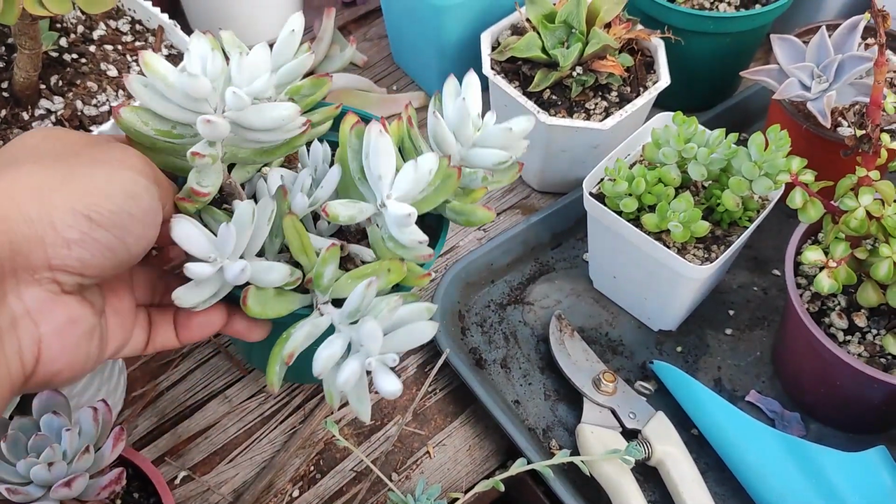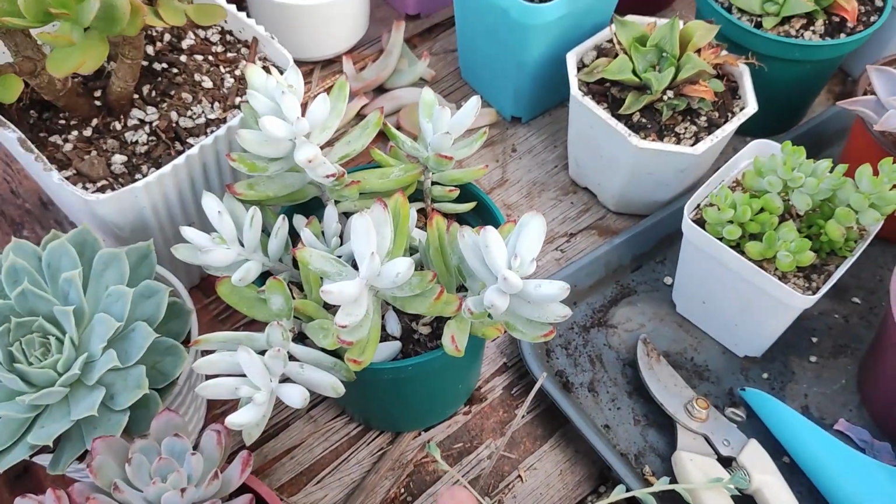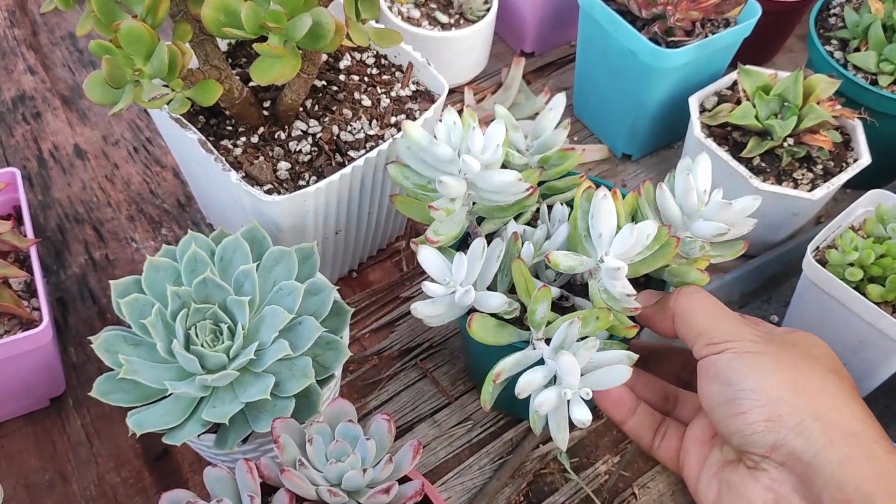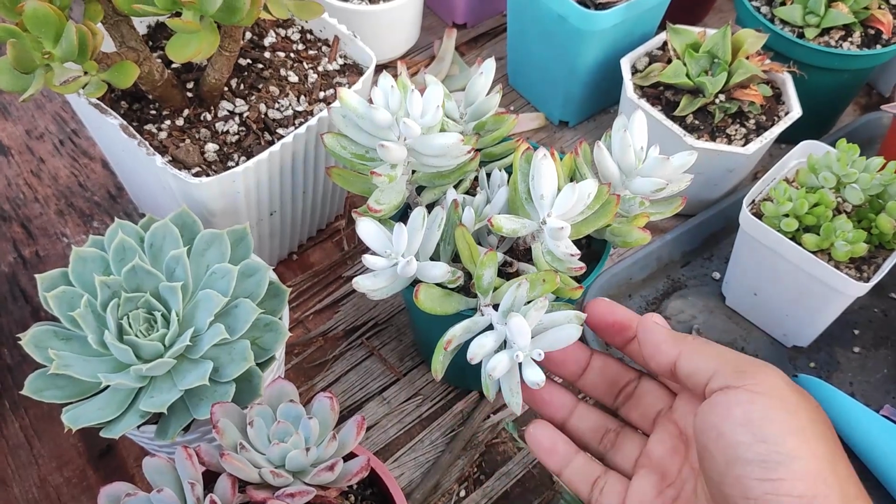I think this is one that I will also repot later on. Probably we will make it like a hanging plant so that it can hang down. This one is already hanging down.